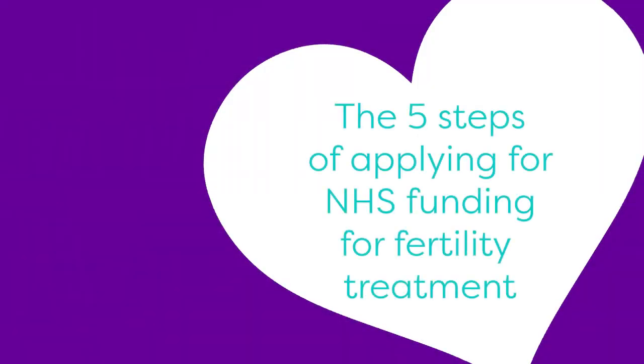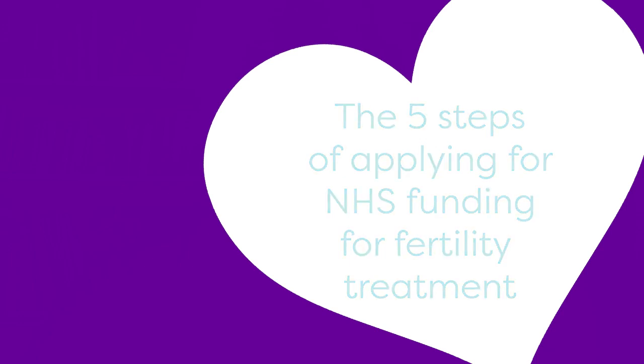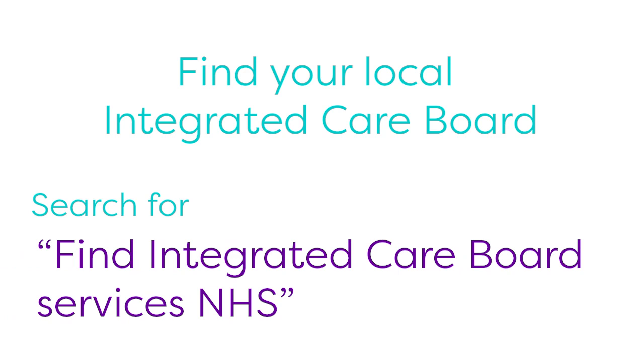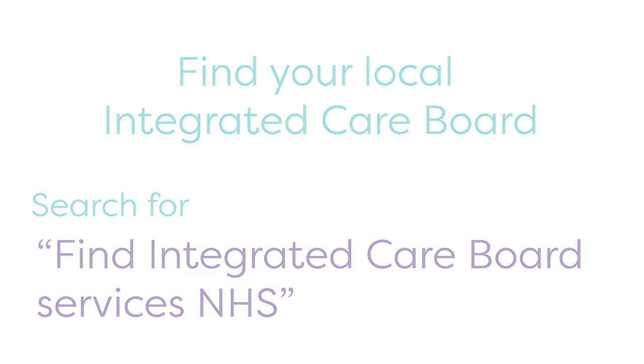So here are the 5 steps of applying for fertility treatment funding. Step 1, find your local clinical commissioning group, or CCG as it's abbreviated to. Availability and criteria for fertility treatment funding in England is decided by your local CCG, and each CCG has its own rules, so you need to know which manages your area. You can find this out on the NHS website and search for Finding Clinical Commissioning Groups.